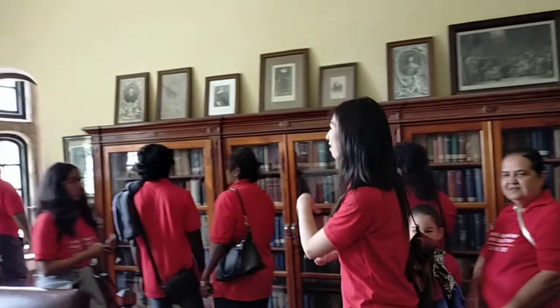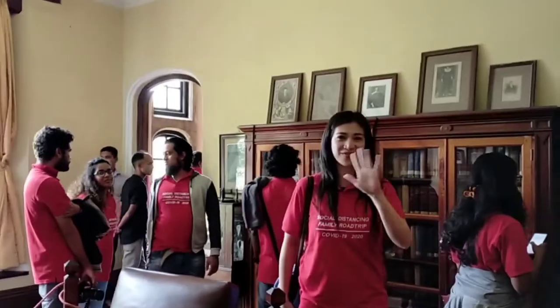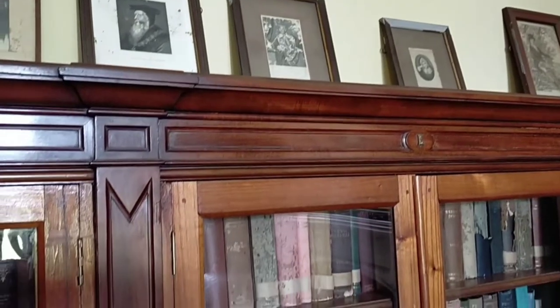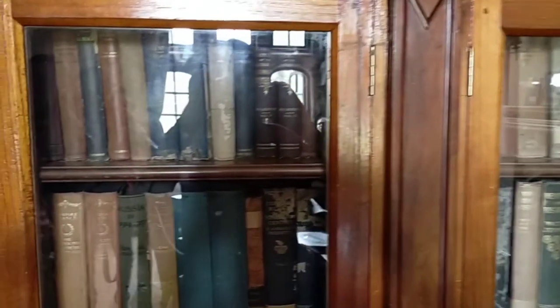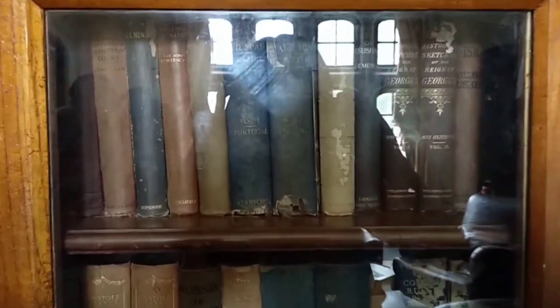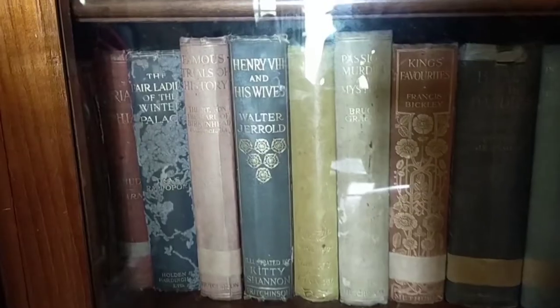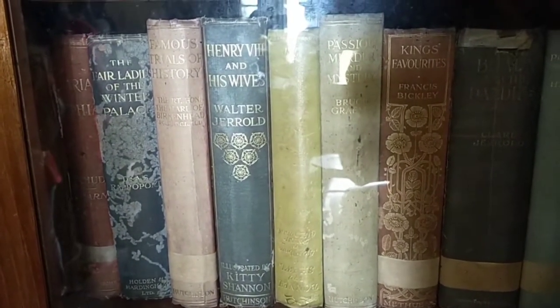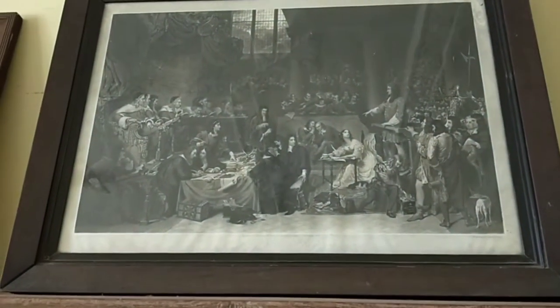Those days, living on top of the mountain and reading this whole collection of books from the cupboard must be perfect. Look at this old typewriter and this painting about the Tudors.